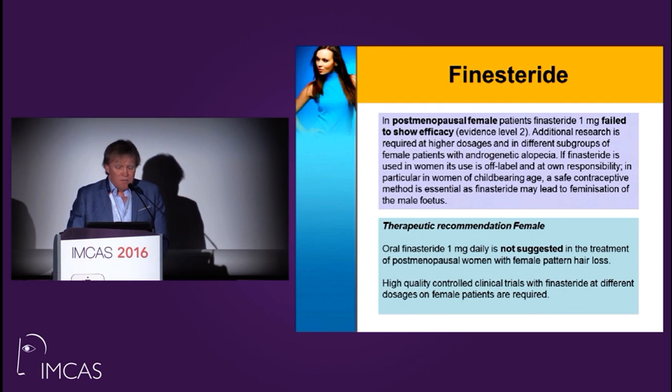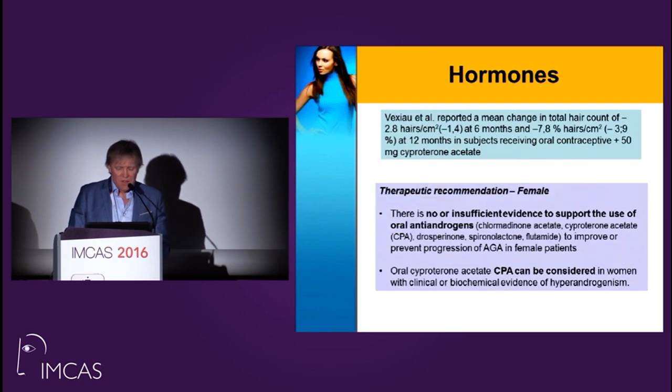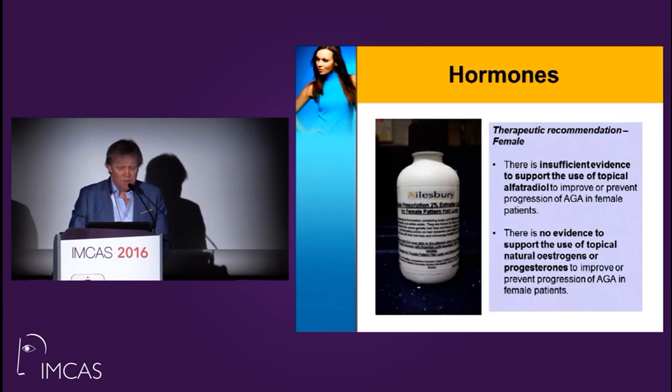In all the studies, in the postmenopausal female, the 1 gram failed to show any efficacy at level 2. In terms of Dianette, the role of androgens regarding androgenetic alopecia, I suppose, has led to some hormonal drugs for this treatment. In terms of therapeutic recommendations, Dianette can only be considered for patients with biochemical evidence of hyperandrogenism, and in terms of the ordinary use of it among female androgenetic alopecia, there isn't enough evidence to support its use.